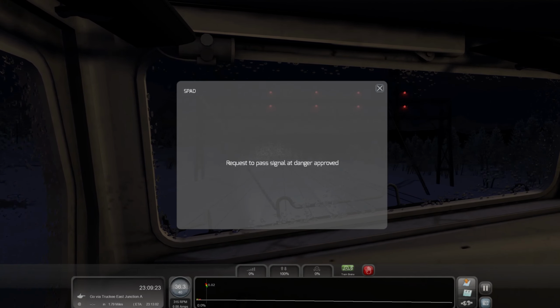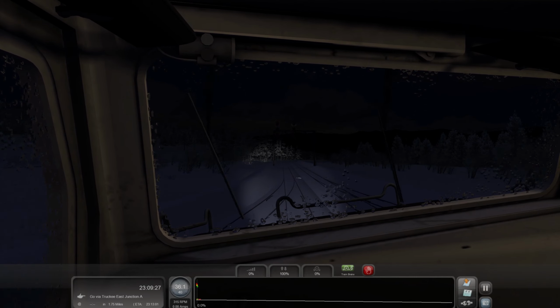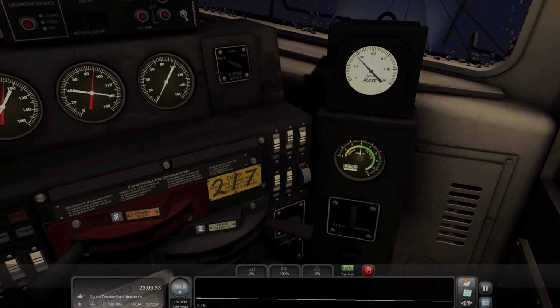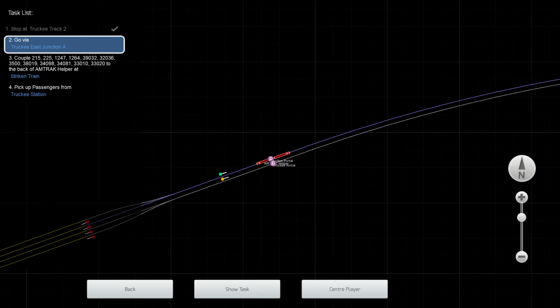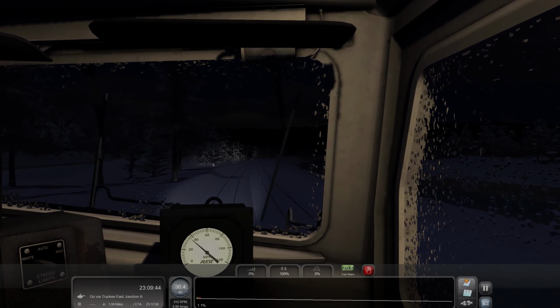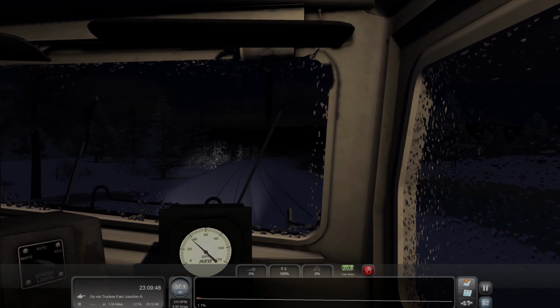But oh, there we go, approved. So we're good there. We did get approved. We were supposed to stop at that signal, but I wasn't paying attention like always. So we're all good. Probably should start paying attention now. So there we are. We passed that first one, which was a stop signal. It was supposed to be, I guess, an approach, but it became a stop signal.